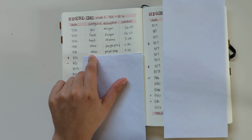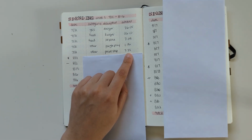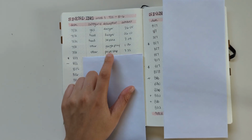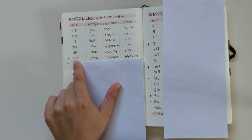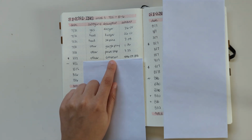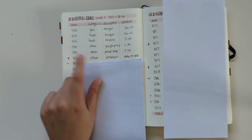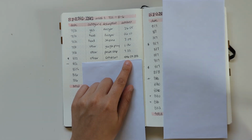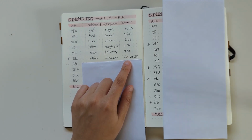That same day, for another category as well, Pirate Ship is a website I use to print off shipping labels, and I bought a shipping label for $7.25. I think that was for a D-stash situation, but I can't remember. On August the 2nd, from the other category, I went on Amazon and bought a planner that I think I've since returned, and I think that's why I put this asterisk by it. I still counted it into my spending, even though I ultimately returned it, because I still want to stay within my budget, whether or not I make returns. And if I do make returns, great, it's extra savings. So that's what that looks like.